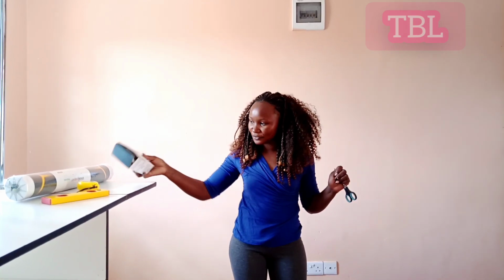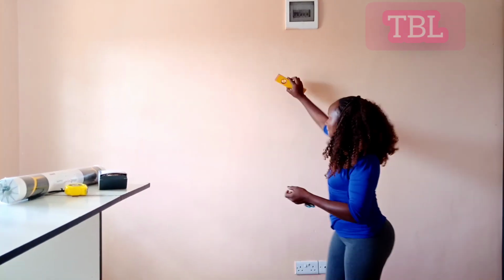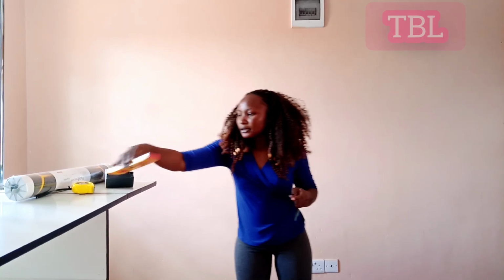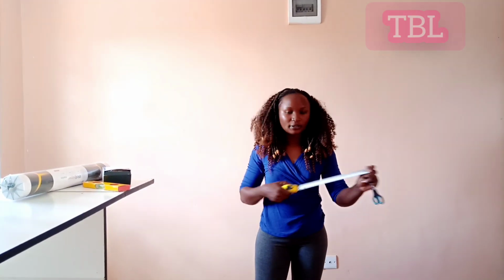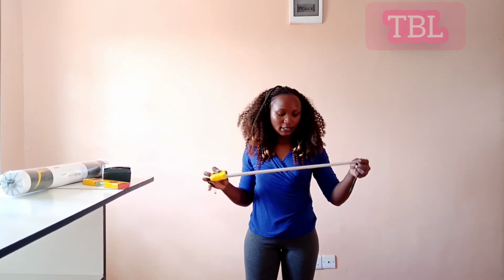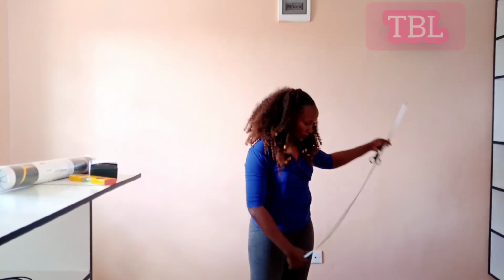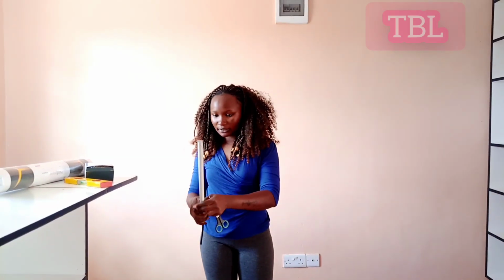And here I have the glue for installing, mixed with water. I have done this before, I hope it will work. Then this one I will use to straighten it and remove the bubbles. And I have my foot ruler that will measure the height of the wall and the wallpaper, then I cut. And I have scissors here that I will cut with. So guys, watch this video till the end so that you can see the final result.